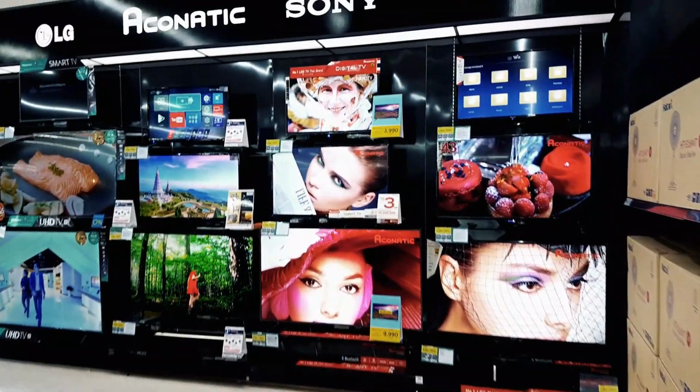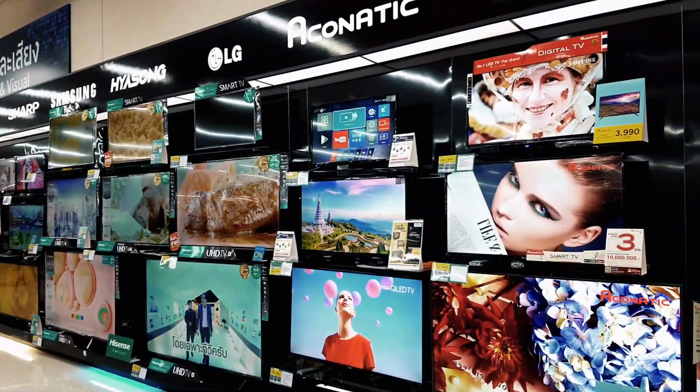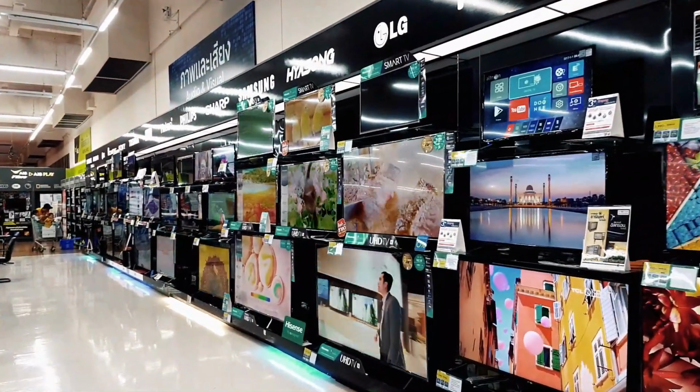Televisions, obviously you can buy them here, but a lot of the decent condos will come with a television, but it's up to you if you want to change it.